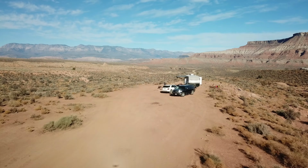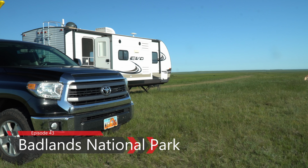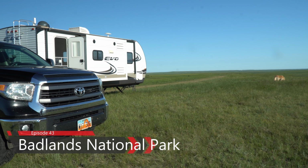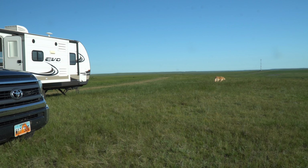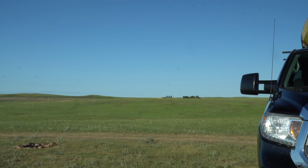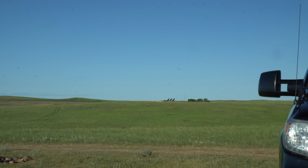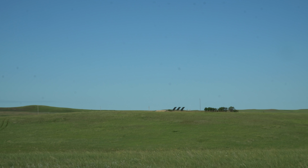If you're headed for the Badlands of western South Dakota, there's prime free boondocking available just south of Wall in the Buffalo National Grassland, just outside the gate to Badlands National Park. How close is it? That's the park entrance, as seen from our campsite. We bring you to the Badlands in our episode 43.